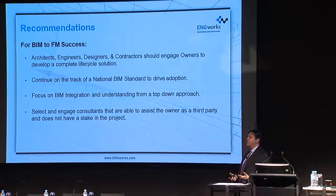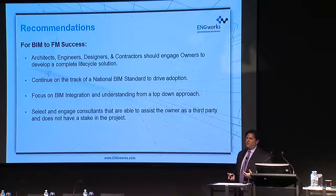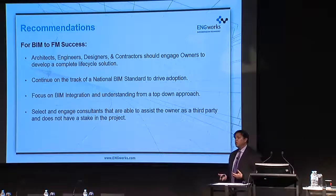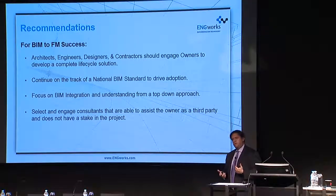So again, having a standard lets everyone start on the same footing. And like a lot of presenters have said, if we wait for the manufacturers, that's going to be a while. So we don't want to stop doing the technology. We'll just have to bite the bullet for now and hope it gets a little better every day. And again, if we include the owner in it, BIM integration has got to be a focal point.